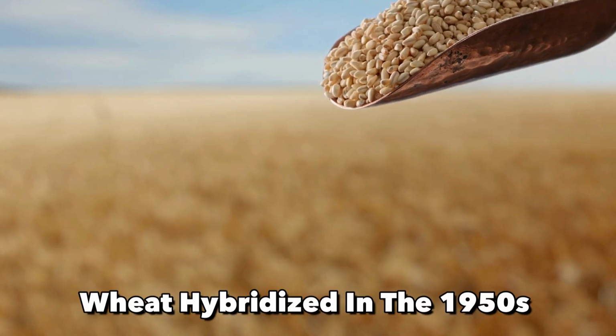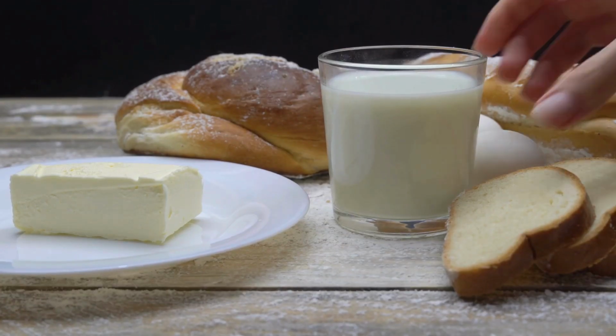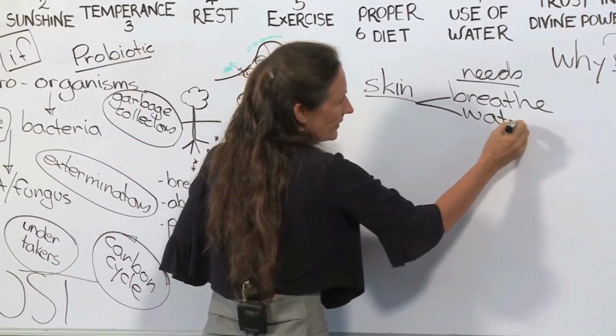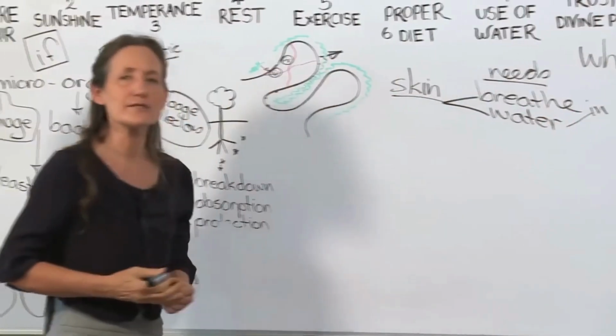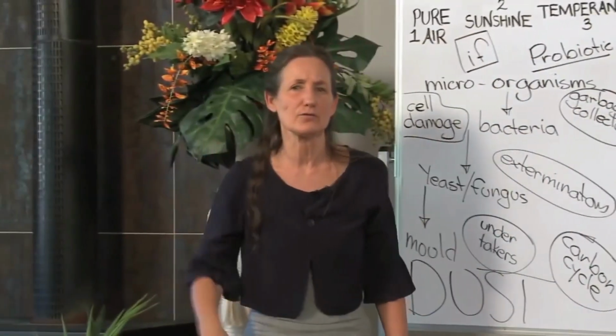Additionally, wheat hybridized in the 1950s has a protein structure that is difficult to break down, placing extra strain on the kidneys. Water in and water out. Water in. Our body loses approximately 2.5 litres of water every day.